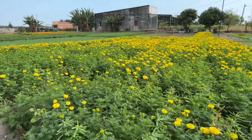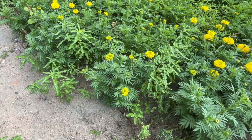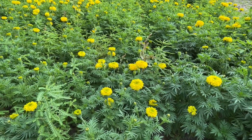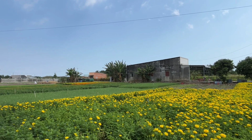These are marigolds. They don't usually eat these, even though they're edible. They normally have these in like bouquets, and you would buy them for honoring your ancestors and putting them on the altars, and yeah, just more for like praying holidays.